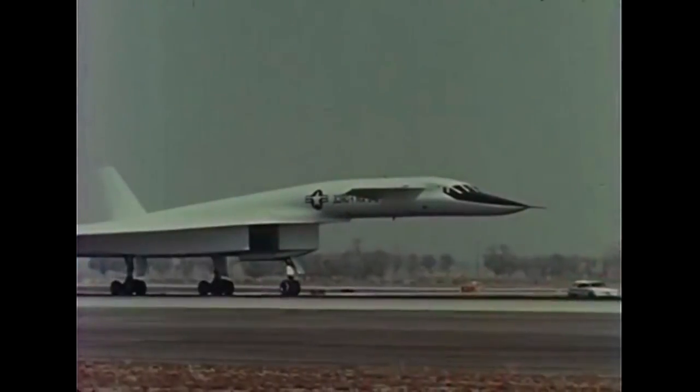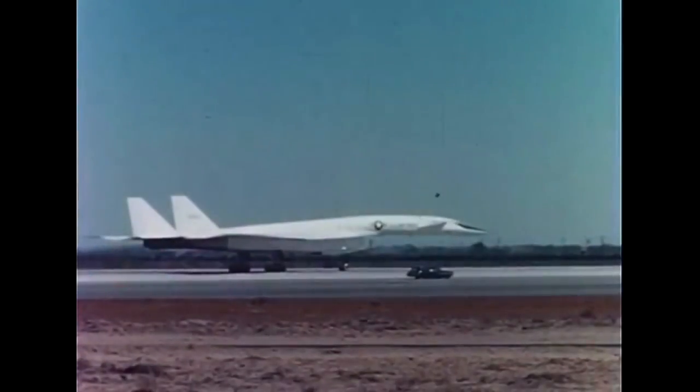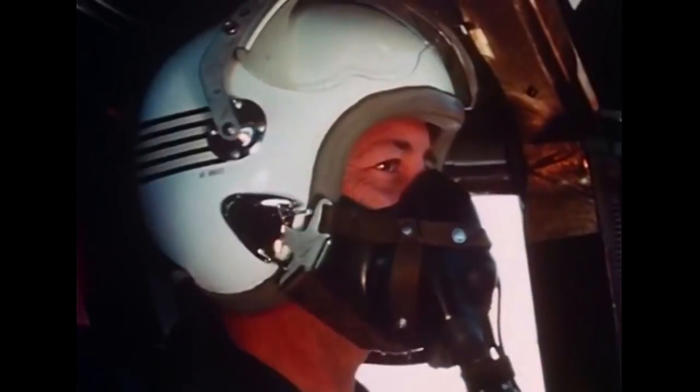White and Cotton were at the controls. Their mission? Take off from Palmdale, follow a scheduled flight plan, and land at Edwards Air Force Base.